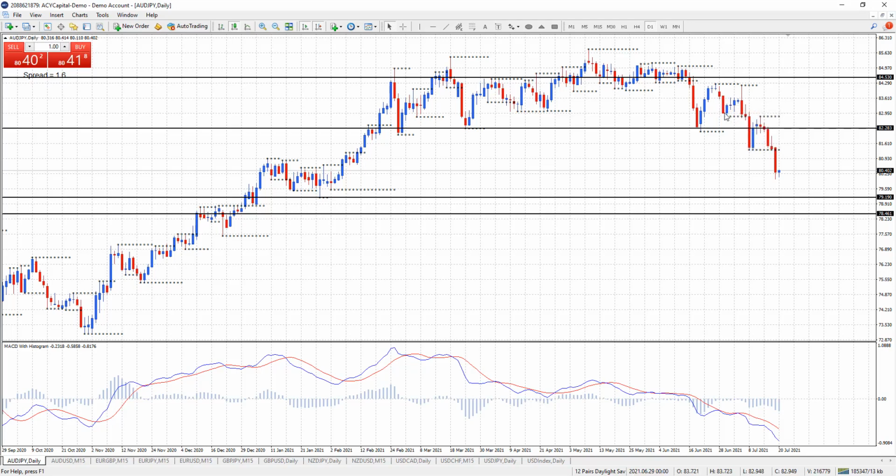And price did eventually come back up to about 84.18, and you had the opportunity to sell up there. And if you did sell at around the 84.00 level, prices moved down yesterday to almost 80. So almost a 400 pip move down since my last analysis.